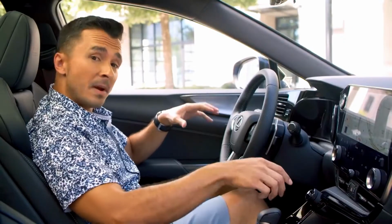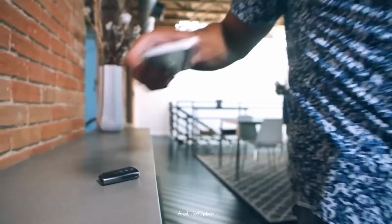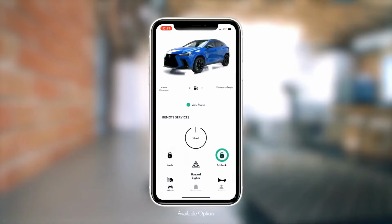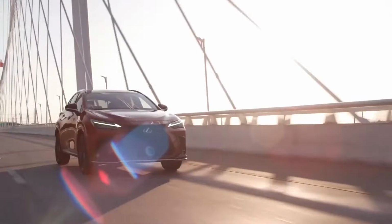Speaking of phones, remember how I unlocked my NX when I put my hand on the door handle? I left my key at home. That was my phone. I can lock and unlock and start and stop my NX from the Lexus app with the available digital key feature of Lexus Interface. Talk about connecting with your car, right?